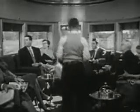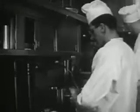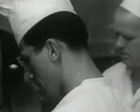Here is the observation car. Now Bob understands why it's at the rear end of the train. While the passengers relax and enjoy their trip, many people work to keep them safe and comfortable. In the train kitchen, cooks prepare meals for the 200 passengers.